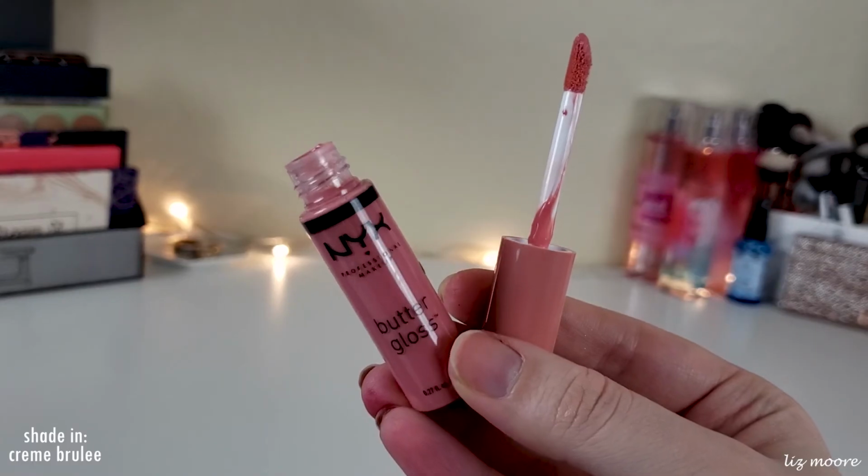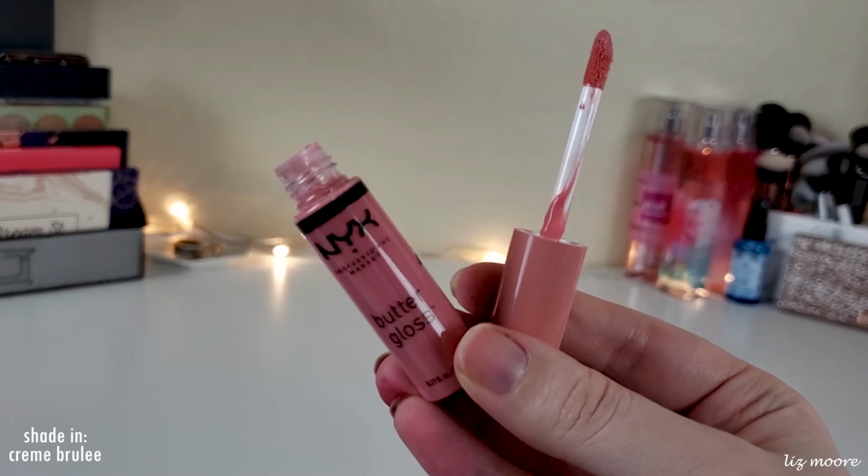Some lip glosses that I want to recommend. The NYX Butter Glosses are so amazing. These are the kind of glosses that even if you have super chapped lips like I do, they don't emphasize any of that dry skin or chappiness, if you know what I mean. They just make your lips look super shiny and plump, and I really like them. These are probably one of my absolute all-time favorite lip glosses, just in general, drugstore, high-end, whatever.